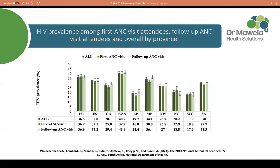And there's no way that you could be working and operating in these provinces, broadly in the country, if you do not have the necessary knowledge and competence to manage HIV broadly, but particularly for pregnant women.